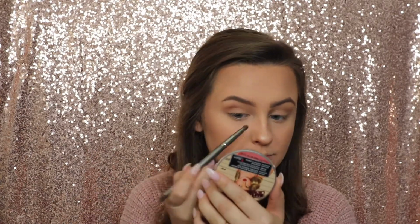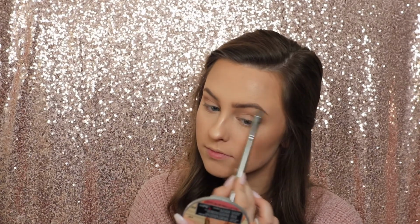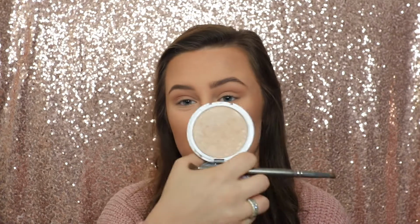Then I'm going to take this Face Secrets Duo Shadow Brush, and I'm going to take the smaller end, and I'm going to dip into that highlighter and highlight my inner corner and my brow bone. And just because one highlighter isn't enough, I then go in with this Mary Luminizer highlighter. It's like a more whitish undertone, and I put that on my inner corner and under my brow bone as well.